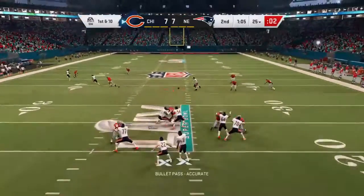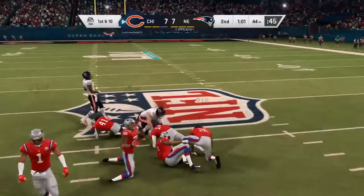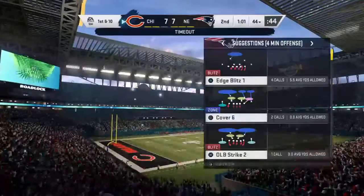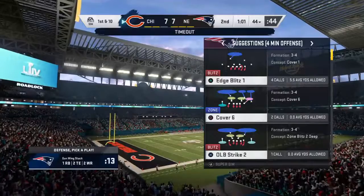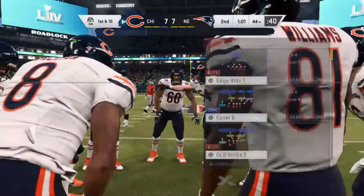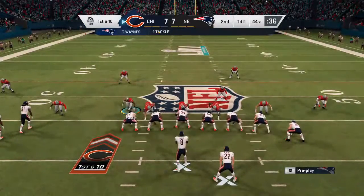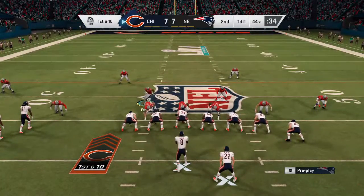Throwing on first down, it's Jackson. That's into the hands of the tight end, Boyle. And they'll get it up just short of the 45 at the 44. Now the Bears going to call the first of their timeouts, as they'll stop it with just over a minute to go before halftime. Back-to-back good plays have them on the move on first down.